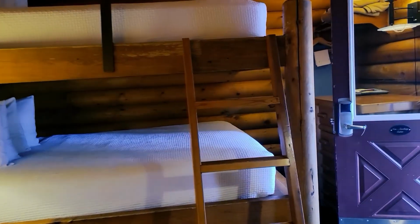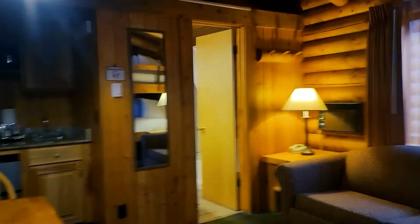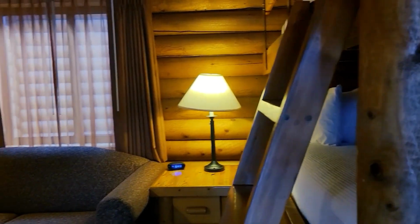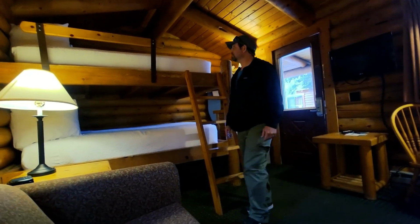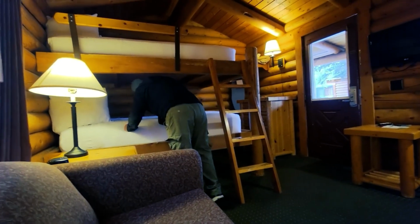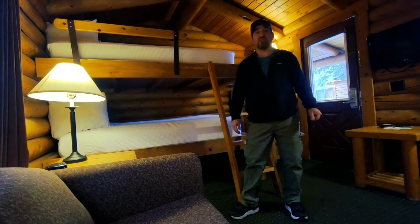So this is the Cowboy Cabins, and this place is dog friendly. So this is where we're gonna be staying tonight with Khumbu. Did you really get us bunk beds? Yeah. Which one do you want? I'm taking the top bunk. Why are you taking the top bunk? You'll find out once you go to bed tonight.